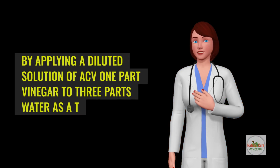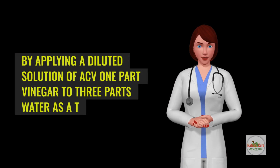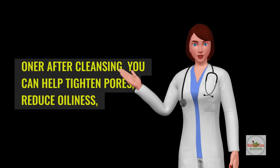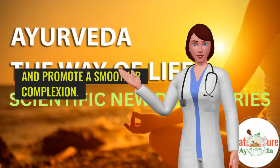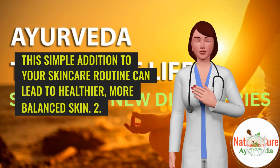By applying a diluted solution of ACV, 1 part vinegar to 3 parts water, as a toner after cleansing, you can help tighten pores, reduce oiliness, and promote a smoother complexion. This simple addition to your skincare routine can lead to healthier, more balanced skin.